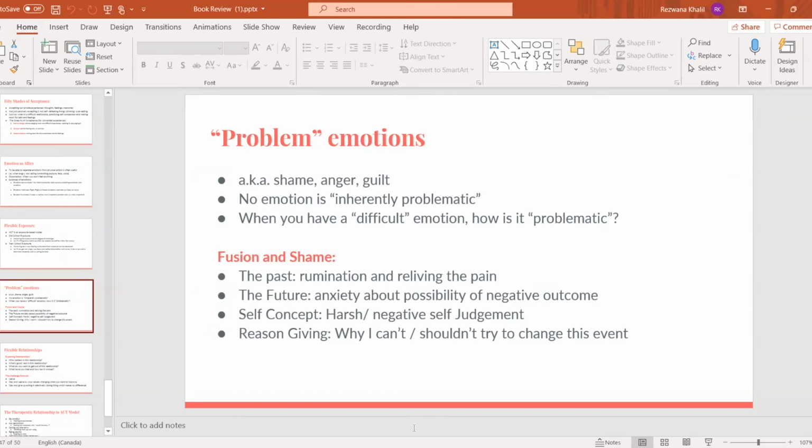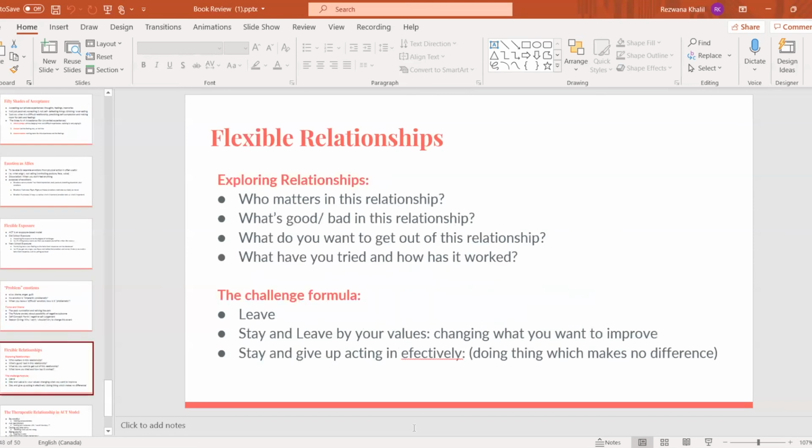Or are we anxious about what could go wrong in the future? Or are we anxious about the negative outcome that can come in the future? And a lot of the time, a lot of us are self-conscious. We have really harsh and negative self-judgment. And we often also give reasons for why we can't do certain things, like if we can come up with a lot of reasons why we cannot get something done. But this is when a difficult emotion can turn problematic.